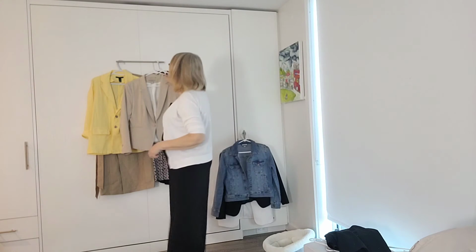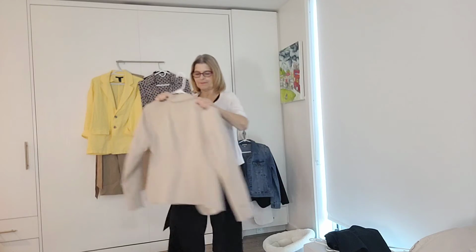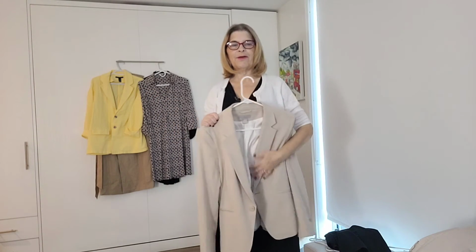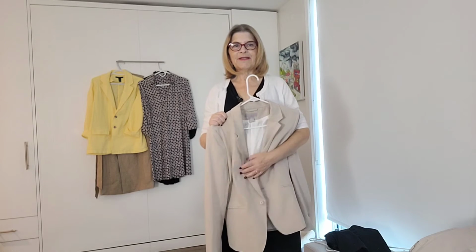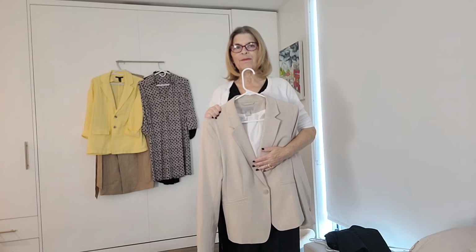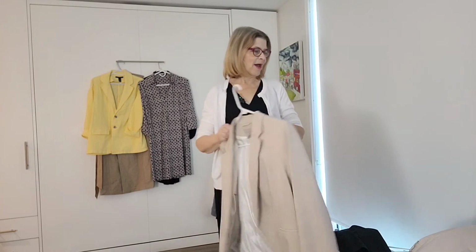I'm going to go back and get this beige neutral blazer. So again, another light colored neutral blazer. And because I work in an office, I need to have these. So another item that would be great in your capsule wardrobe. You can switch it out with many things. And like I said, I will be doing some outfits for you at the end, showing you some different looks from this just to give you some ideas. So neutral blazer is another item.